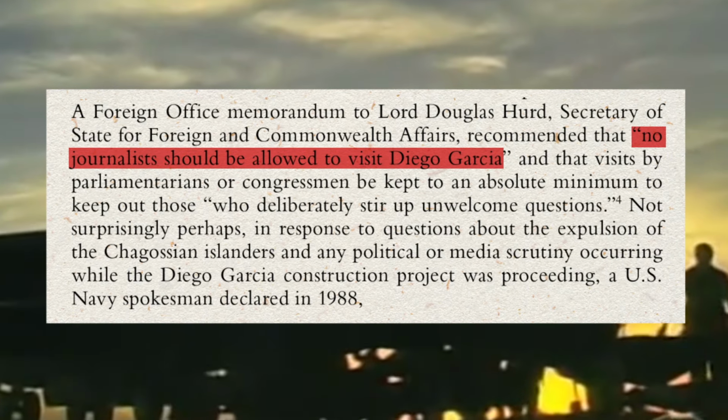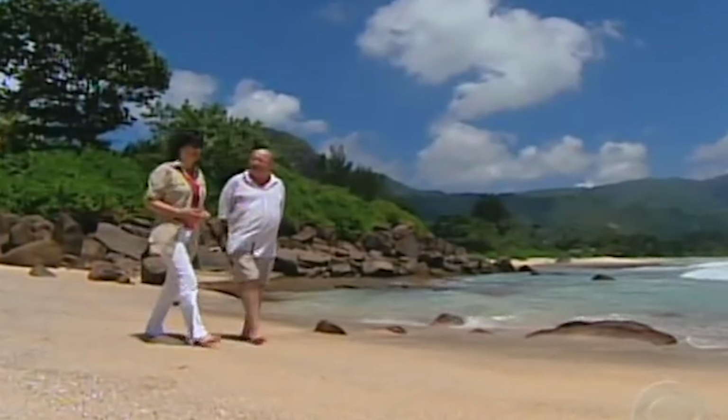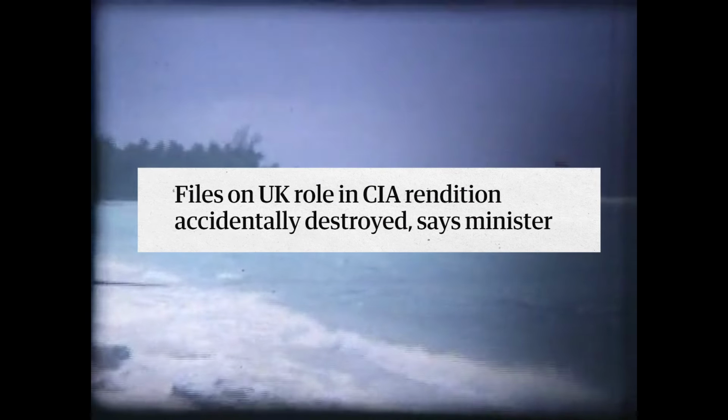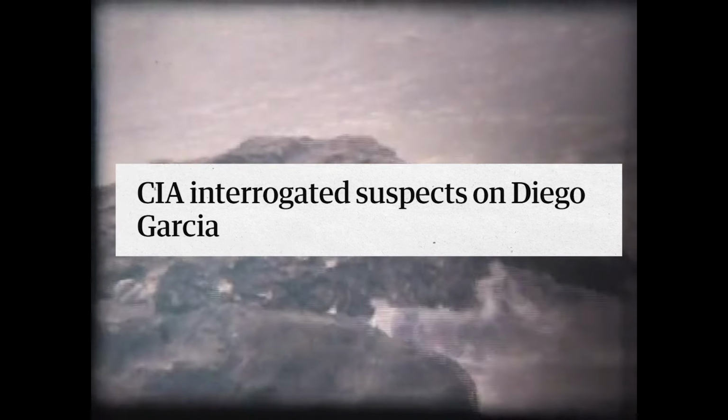No journalists are allowed to visit Diego Garcia. Few civilians have ever arrived here. And among those civilians, by the way, are NFL cheerleaders who came to boost morale of the troops. The island was also used as a CIA black site, used to interrogate suspects after 9/11. Both the US and the British governments denied this and then finally admitted it.